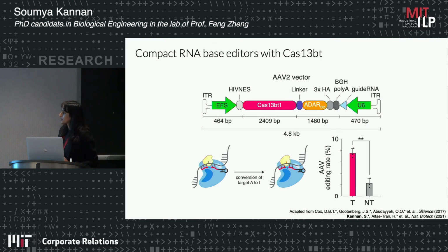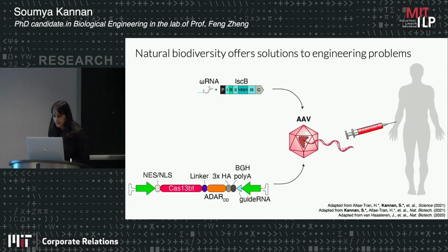So I think we're running out of time, so just to go through quickly, what we found is that Cas13bt can support RNA-based editing. When we packaged this system into an AAV vector, specifically the Cas13bt fused to the ADAR deaminase domain, the regulatory components required to express that, and also the guide RNA, we found that we were able to achieve targeted editing using an AAV delivery platform in cultured cells. This was a proof of concept that suggests it's possible to deliver functional RNA-based editing cargo using a single AAV genome, and we hope to continue developing that technology.